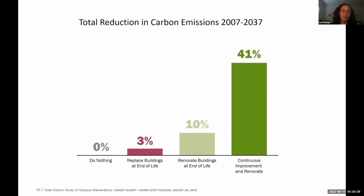This is looking between 2007, when the carbon neutrality target was established, to 2037, the date of that carbon neutrality. We're going to assume that you can replace all of the buildings and buy energy offsets or renewables to get to net zero. You can renovate the buildings at the end of their life and offset to net zero. Or you can do that third line that really actually gets you closer to net zero, truly, and then offset less. And the difference in emissions is huge. It's 41% difference or 38% between just replacing buildings and taking this stewardship approach, which is equivalent to 115,000 metric tons of carbon dioxide, which is over 1,000 years of that same forest growing the size of the campus.